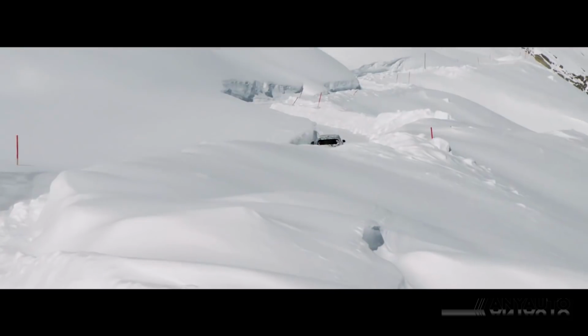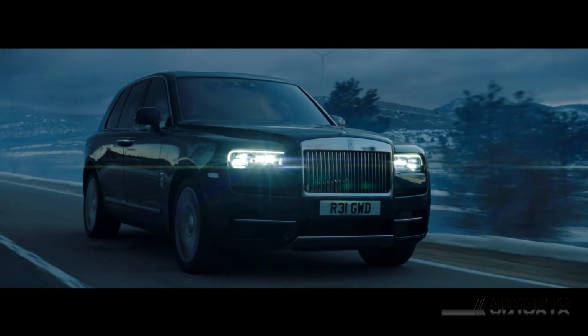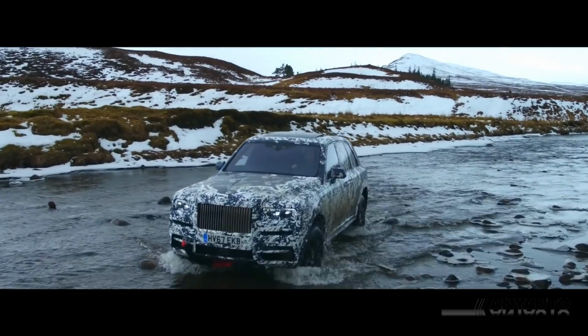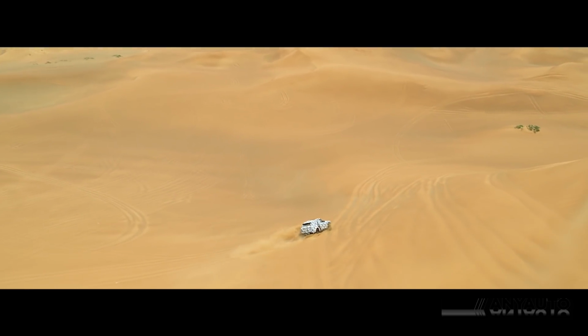Cullinan is just a shade shorter than Phantom at 5,341mm long with a wheelbase of 3,295mm. There won't be a long wheelbase version, but since I couldn't touch the seats in front, it hardly matters.